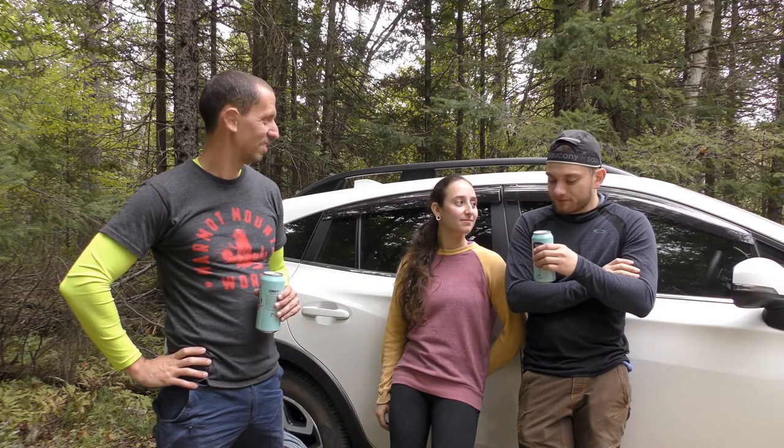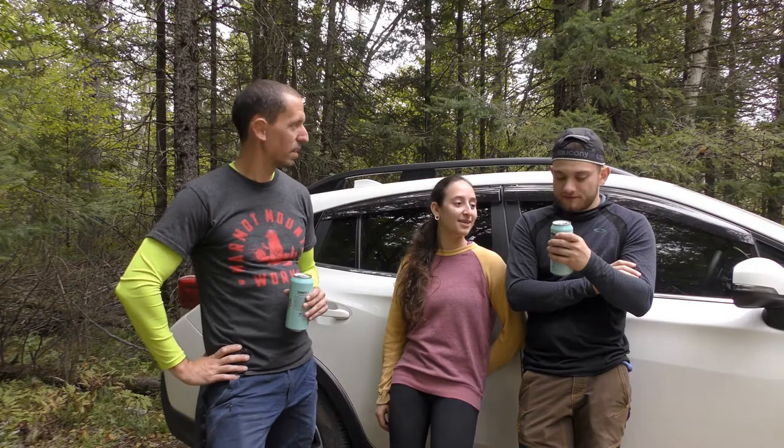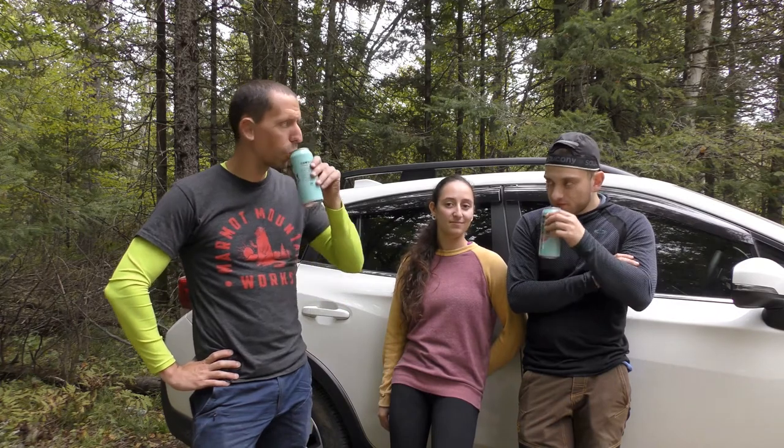Second thoughts? I like it. It is strong on the raspberry, but I like the raspberry. I think that balances the wheat. That makes the wheat not taste as present, you know? Yeah. So good choice.